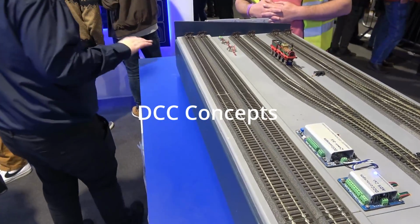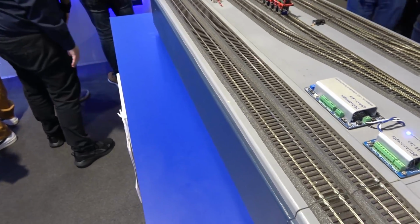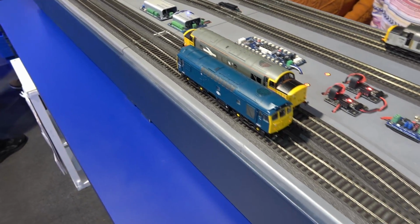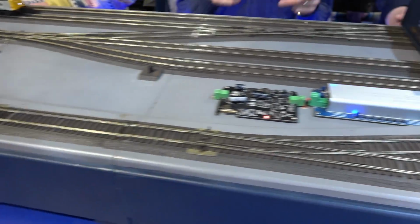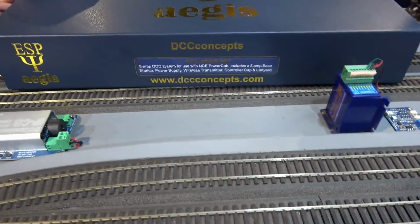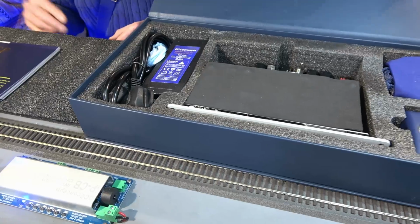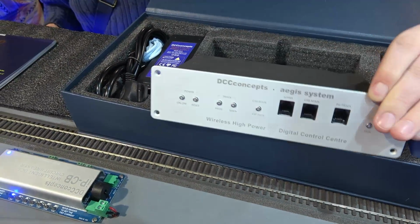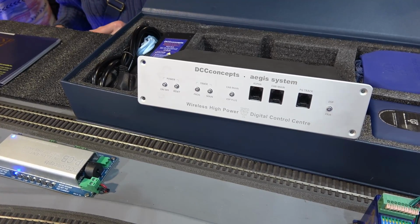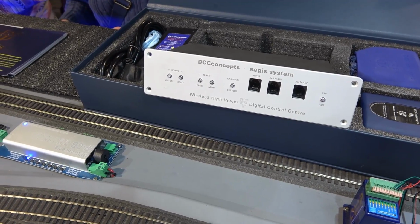So a new one for the show is DCC Concept. They're actually here this time. They don't have any new announcements, but they do have bits back in stock, and I thought I would show you what they have today. So the biggest thing is Agnes, and you can actually see one of her packs just there, and all the stuff in there. So that's a nice kit. Everything you need. That's a panel. So if you've got an NCE system and want to upgrade it to something wireless or a little bit more powerful, contact DCC Concept and they'll give you all the information.